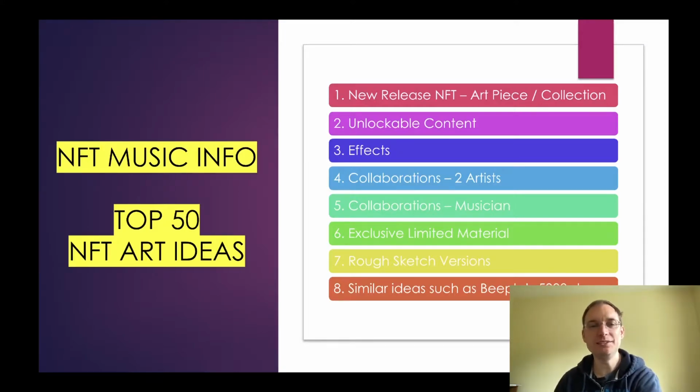Number 2 is to include unlockable content in your NFT. This could be anything. It could be music files, it could be picture files, it could be images. It's just something to consider doing as an additional advantage for selling NFTs.